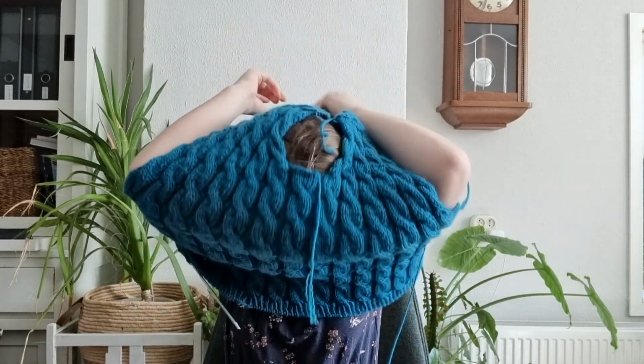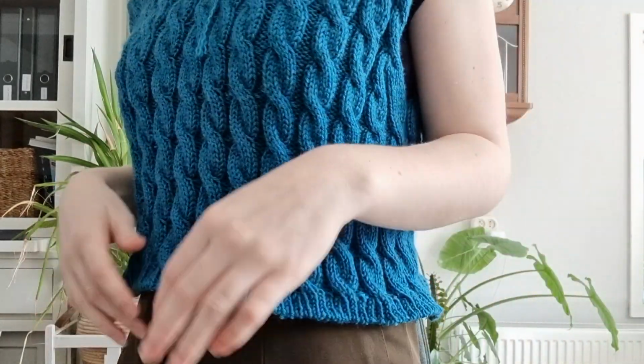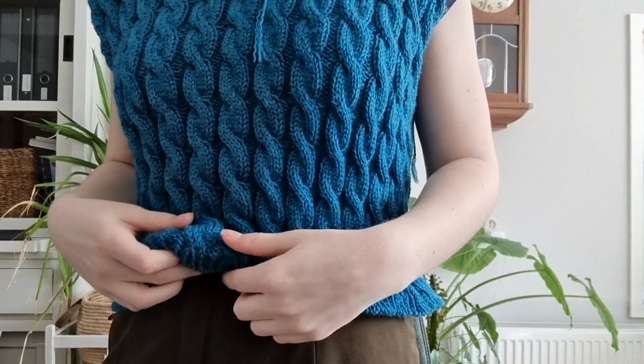But I love this pattern, and I love how this fits me. I love how the yarn feels on me. This is the Peruvian Highland wool by Holland Creatief, and I absolutely love it. I will put it on for you because I can do that now that it's almost off of the needles. So this is what it looks like, and this is how long I've decided to knit it. So my belly button is about right here.